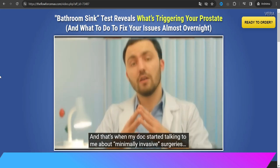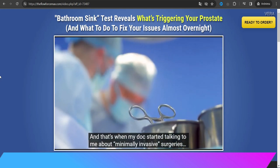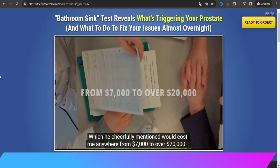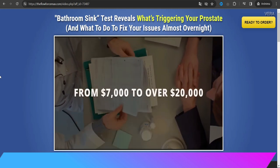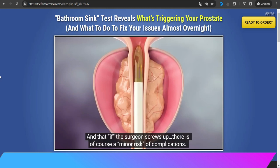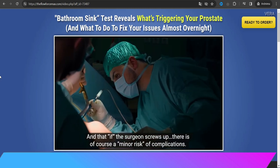And that's when my doc started talking to me about minimally invasive surgeries, which he cheerfully mentioned would cost me anywhere from $7,000 to over $20,000, before adding that they weren't guaranteed to work. And that if the surgeon screws up, there is of course a minor risk of complications.